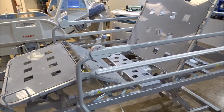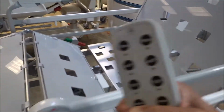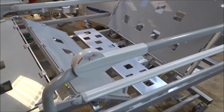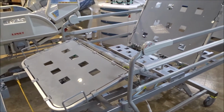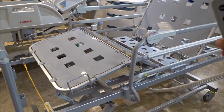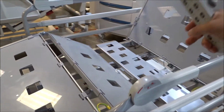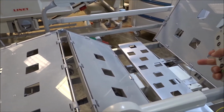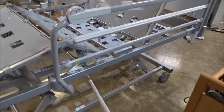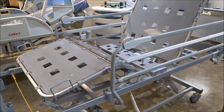This is the BiMedix surface right here. You can see with this extra space in this panel down here, it's giving the body more space to kind of spread out. It reduces the pressure on the hips and the lower part of the body. When the head section goes up, what's happening is that you're putting a lot of your body weight into a small section of the bed frame, and so these BiMedix surfaces are very good for reducing the amount of pressure that's going into those areas.